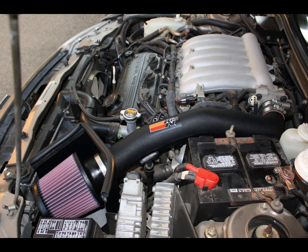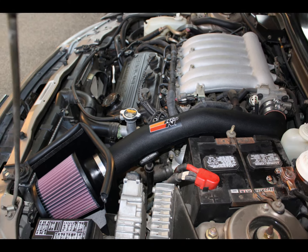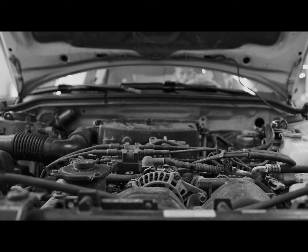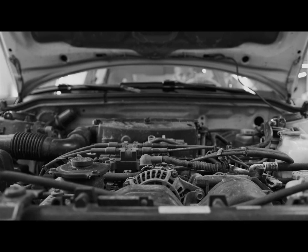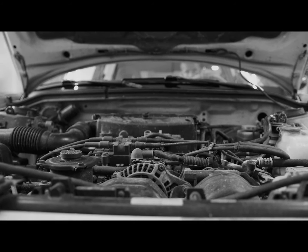2. Engine performance issues. You might notice engine performance issues such as rough idling, misfires, or hesitation during acceleration. These problems occur because the incorrect air temperature data affects the combustion process. 3. Hard starting. Another sign of a bad IAT sensor is difficulty starting the engine, especially in cold weather. Incorrect air temperature readings can lead to improper fuel delivery, making it harder to start the engine.